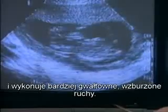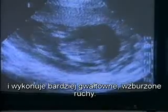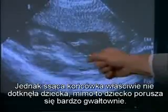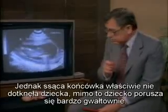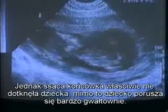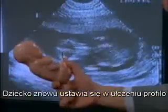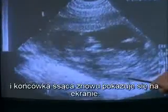The child is now moving in a much more purposeful manner. Its orientation changes from time to time. It is rearing again here. Now, the suction tip has not actually touched the child, even though the child is extremely agitated and moving in a violent manner. The child has now moved back to the profile view, and the suction tip is flashing once again across the screen.